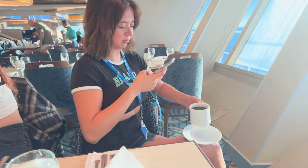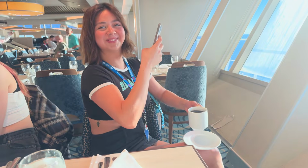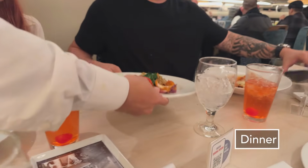So one of the things you have to do is on sea day, you want to go to the main dining room because they have amazing breakfast. I had steak and eggs. This was a sirloin steak, 12-hour French toast. That was amazing.